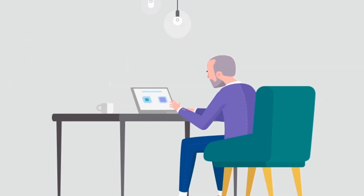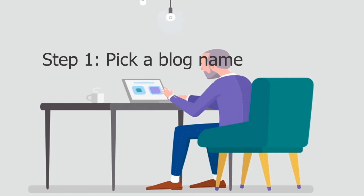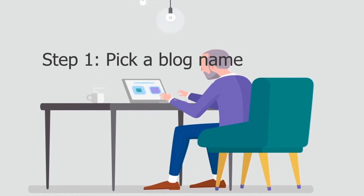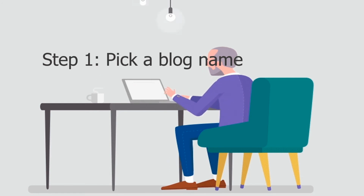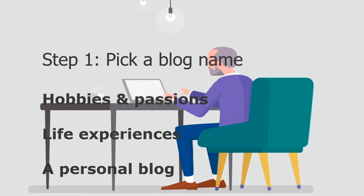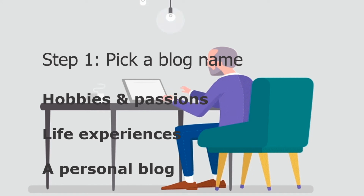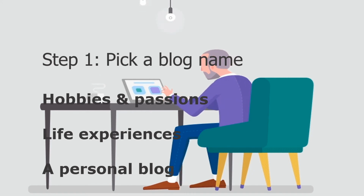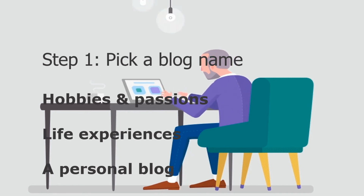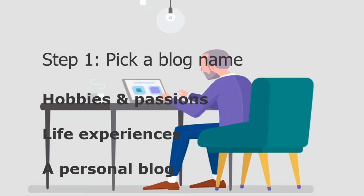Step 1. Pick a blog name. The first step to finding a good blog name is choosing your topic. If you're not sure what to blog about, there are a few ways to find a good blog topic. Hobbies and passions. Life experiences. A personal blog. Once you have a topic, it's time to choose your blog name. A good blog name should be descriptive so that potential readers can instantly tell what your blog is about just from the name.